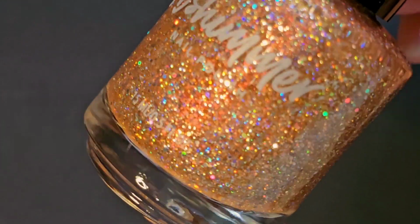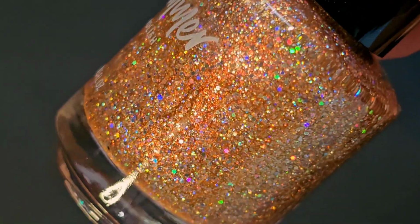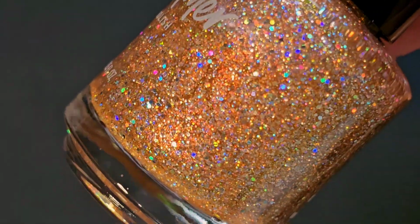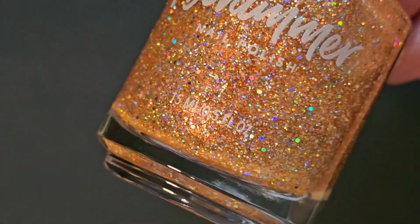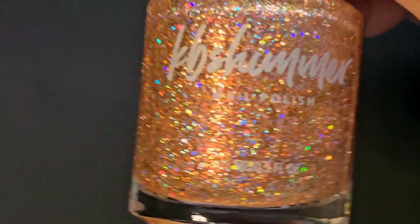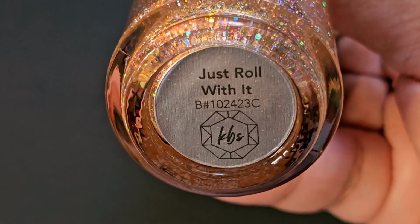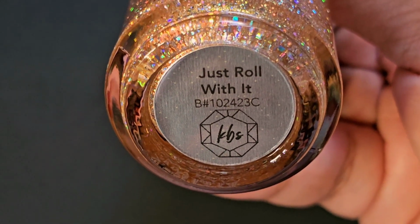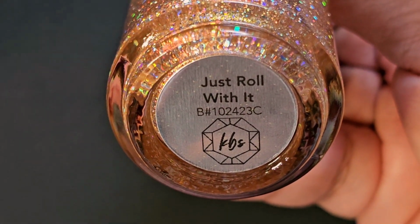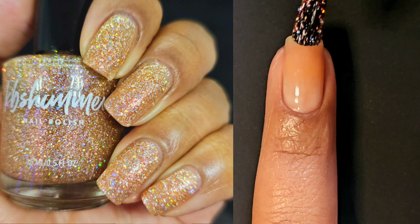So next up is Just Roll With It. This one is a nail polish that is a sparkling tan shade loaded with a mix of holographic glitters, shades of silver, bronze, and gold combined to mimic sugar-covered cookies. A golden shifting shimmer adds a touch of warmth. Hints of yellow, copper, orange appear, and 2 to 3 coats, thin coats that is, will offer full coverage.